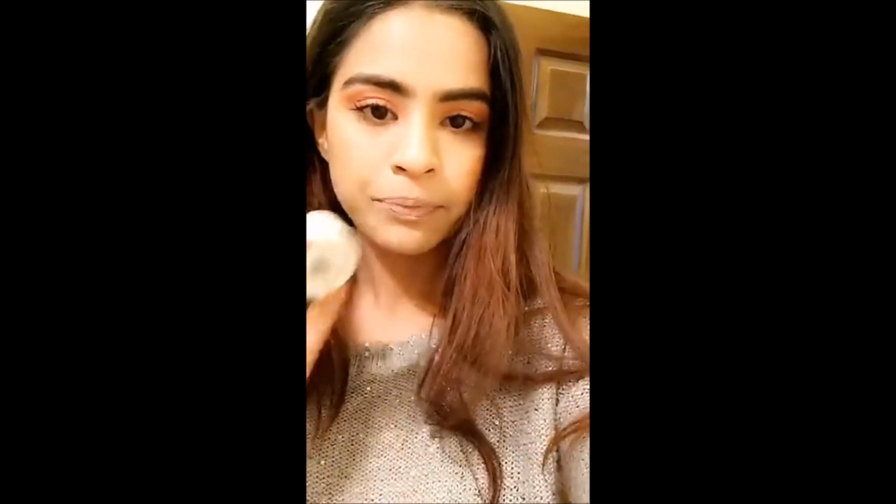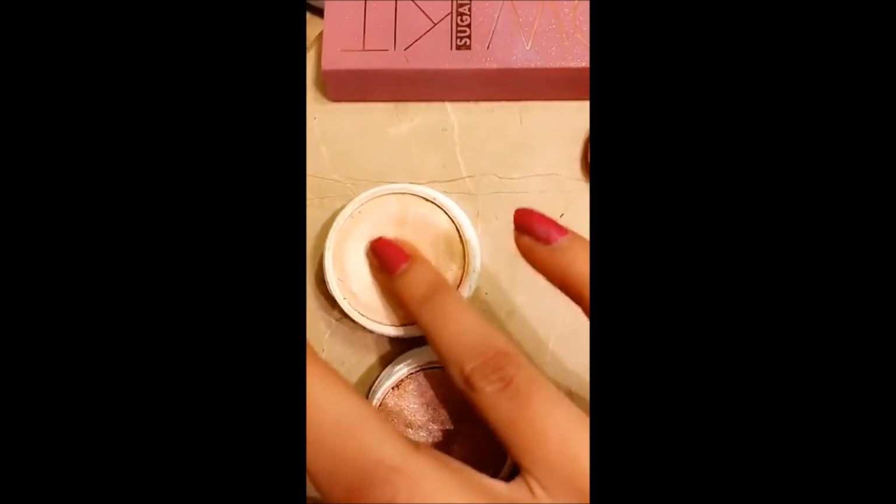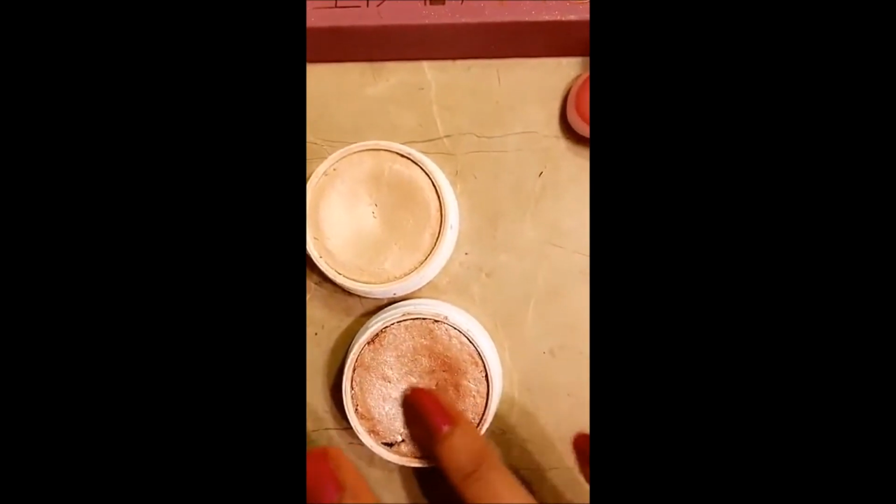So we're gonna move on to my favorite part, which is highlighting. During the day, I normally apply a cream highlighter, and lately I've been obsessed with the ColourPop ones. I have quite a few, but the one that I've been using a lot lately is the shade Lunch Money. I also mix this with Whipped. These are Super Shock Cheek highlighters. I just take this and this on the same finger.